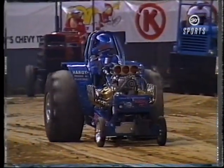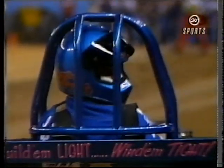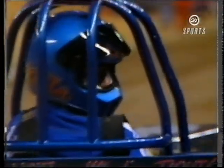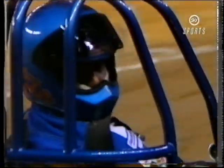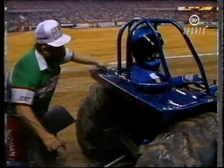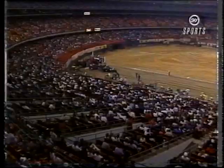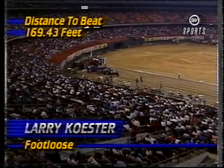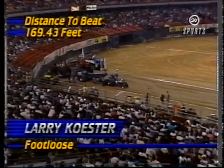Now, here is Larry Coaster. Now, he is a double amputee. You talk about a man with spirit. Boy, he loves being in this, and perhaps aptly he shows a little bit of his sense of humor calling the machine Footloose. He's a courageous guy, Paul, and very well liked in the mini rod ranks. And it appeared that Scott Amey, the first puller, really didn't throw down much of a gauntlet at 169 feet. So we'll just see how Larry can do.